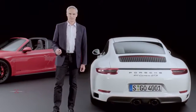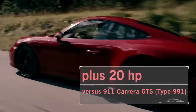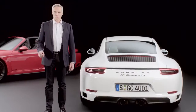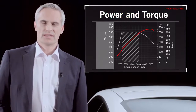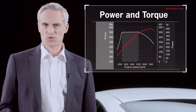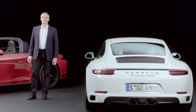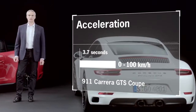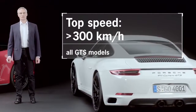With the newly developed turbochargers for the GTS models, we can increase performance by 20 horsepower versus the previous models, and by 30 horsepower for the current Carrera S model. The engine now delivers 450 horsepower, or 331 kilowatts. The peak torque of 550 Nm can be reached at just over 2,000 revs, achieving a usable rev range of 5,000 RPM. With the Porsche PDK double-clutch transmission, the Carrera GTS Coupe is able to achieve optimum acceleration of 0 to 100 kilometers an hour in 3.7 seconds. The top speed of all models is over 300 kilometers an hour.